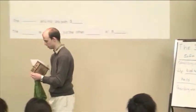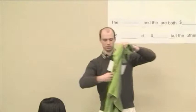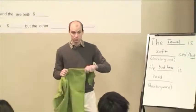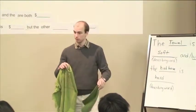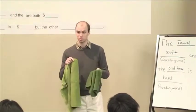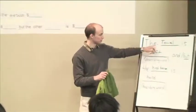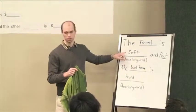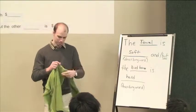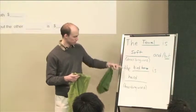Okay. Now let's compare two different things. We've got one towel and another towel. What can you tell me about these two things? They're small. Okay. What else? Let's compare these two towels. Okay, big and small. So the towel is small. And this towel is big. So we have small and big.